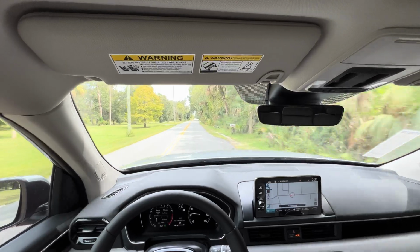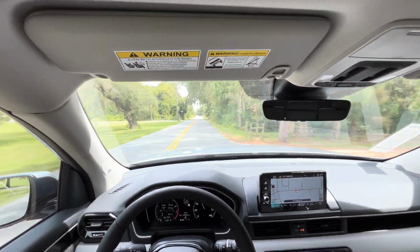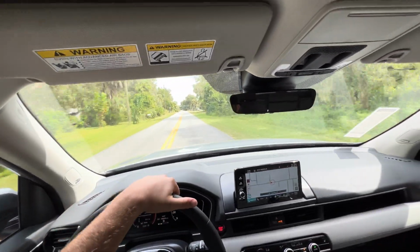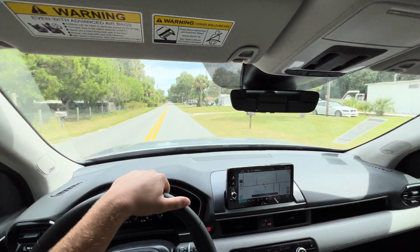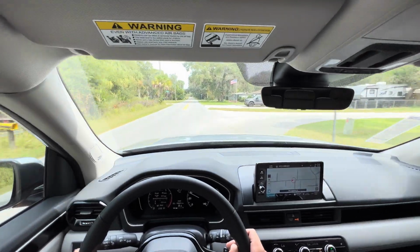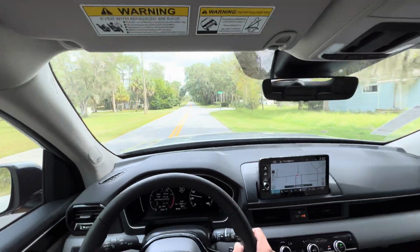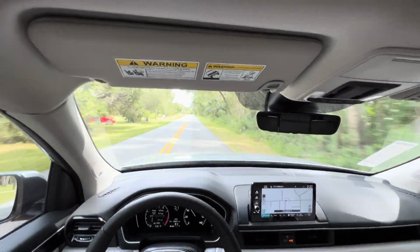Woo! This thing can move, especially once you cross about 3,500 RPM. And you get a really nice Honda VTEC snarl too as you run through that rev range. Using these paddle shifters, try to go down to second gear. When it lets me, there we go, it lets me, I guess. Woo! Snappy shifts and a good top end amount of power.